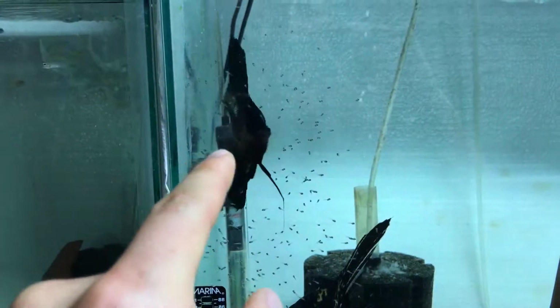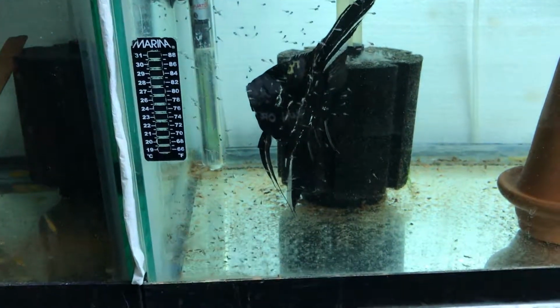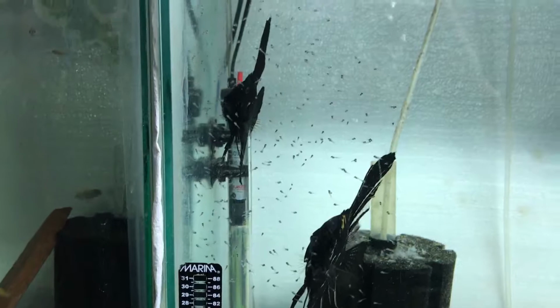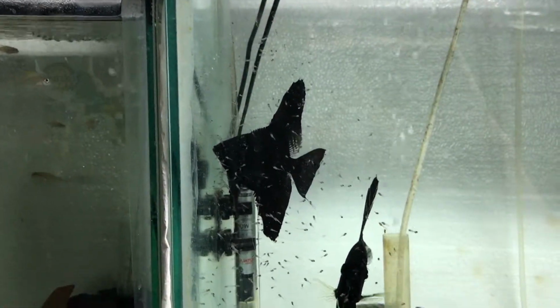That's my mom, and she's very aggressive trying to defend, and the male is in here as well, and you can see how many free swimming fry there are. They've only been free swimming for about a day. So it's still pretty early in time. I'm sure I'll have a few losses, but right now it looks amazing.